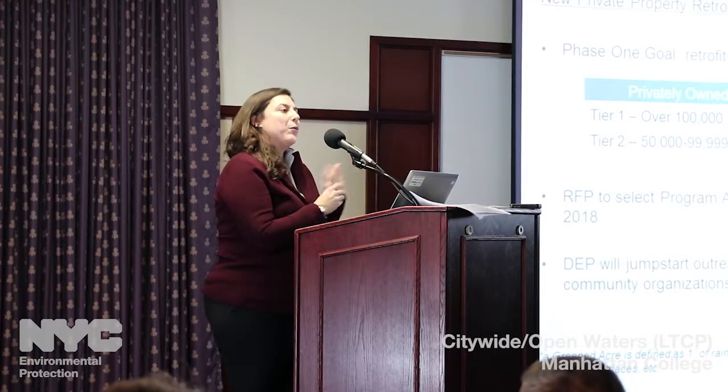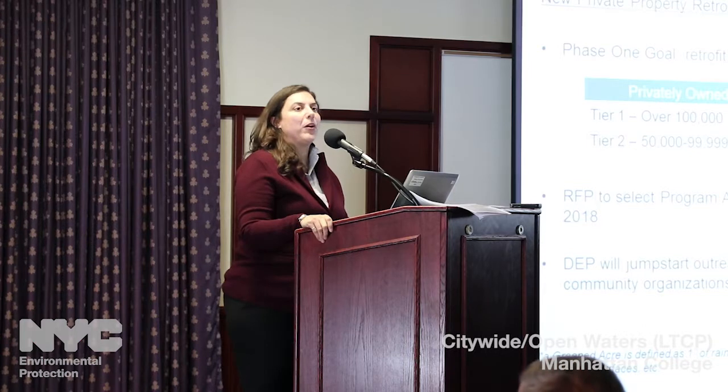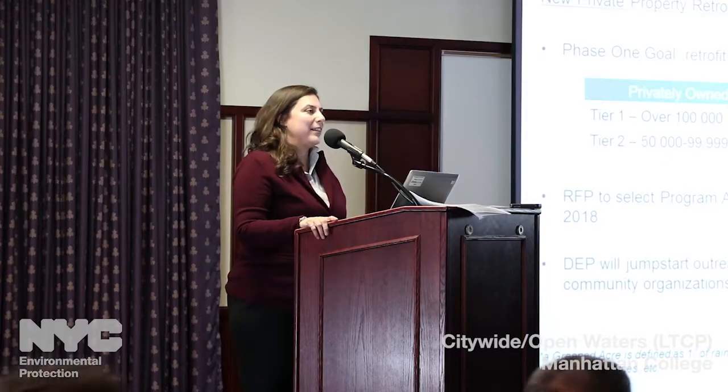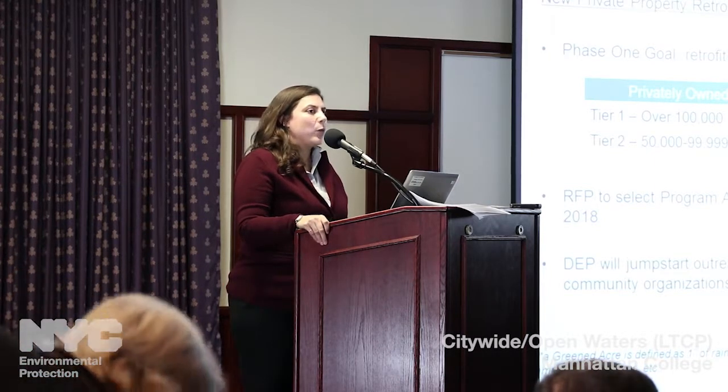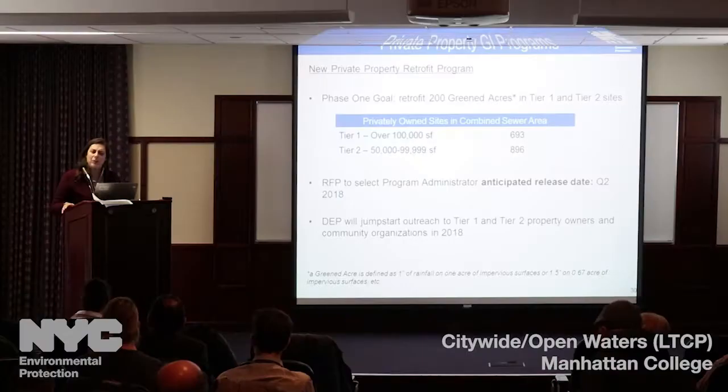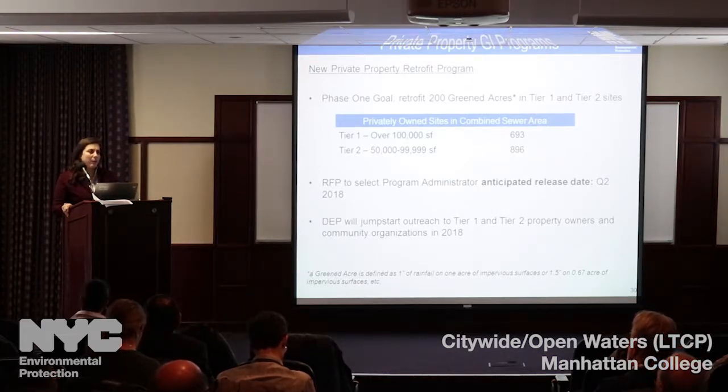So the question was, can we consider decreasing parking requirements for commercial and other types of properties in the city? So DEP can't really do that. That's not something we have control over. There was a task force when the green code was created and rolled out, and there were some minor modifications to parking requirements made, but that's a little outside of the realm, the responsibility of DEP and what we're allowed to do.